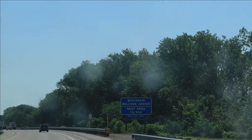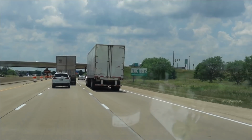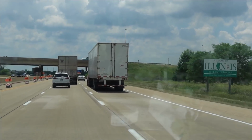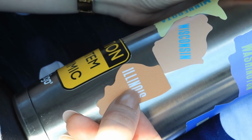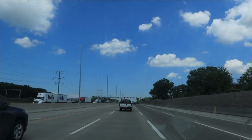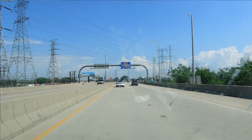As we headed eastward, these states get smaller and smaller, and we really started flying through them. Unfortunately, my sticker placement got thrown off a bit by available space on my mug. My apologies to those of you for whom I'm sure this really annoys. Where are we now? Angola, Indiana. Ah, we have made it to Indiana.